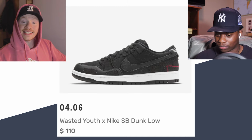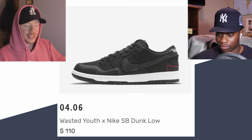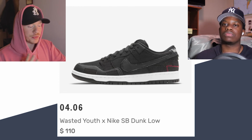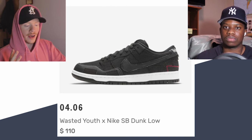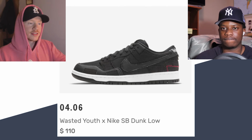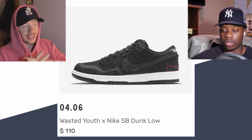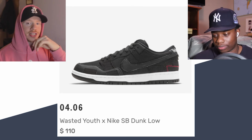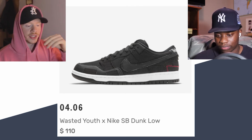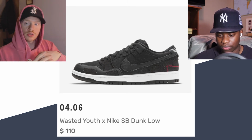This one is a Nike SB Dunk Low. This is the Wasted Youth collaboration, dropping on the 6th. We're going to talk about the Nike SB Dunk hype a little bit in the bonus, but for this shoe, we realized that Nike SBs, Dunks in general, are catching a wave. And they're crazy, bro. It's crazy because these were kind of the shoes we grew up looking at, and they were coming up when we were kids, and they're having a crazy resurgence.